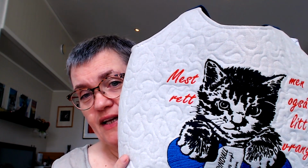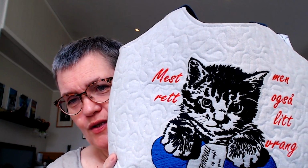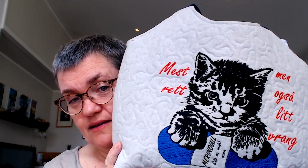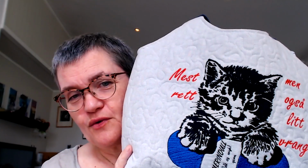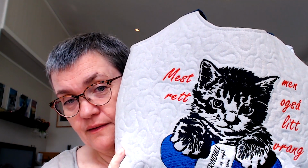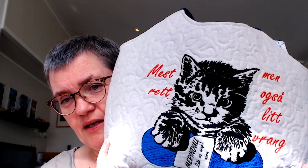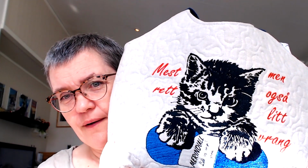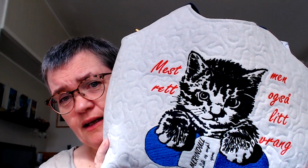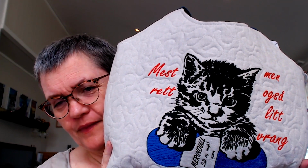So if I translate this, mostly right, mostly knit, but also a little purl, it doesn't make sense, especially not with this cute kitten. But the other meaning of those two words, or one of them, rett, can also mean right or good, and vrang can also mean wrong or difficult, and that matches with the kitten. Mostly right, but also a bit wrong. So it has a double meaning in Norwegian, but not in English.